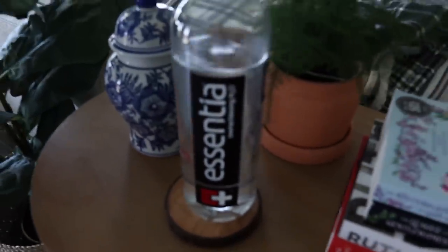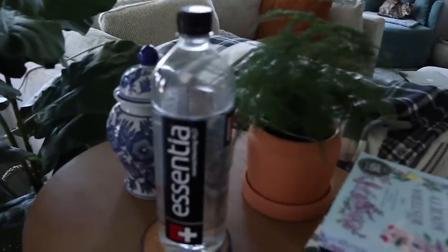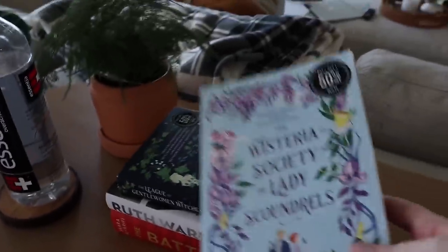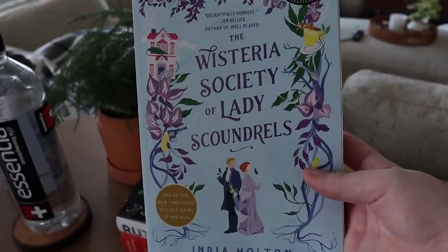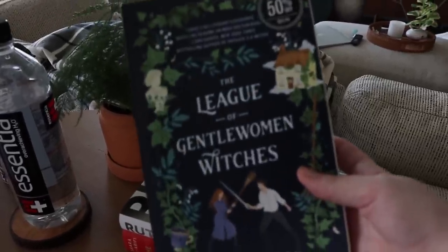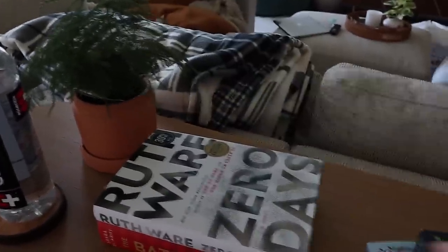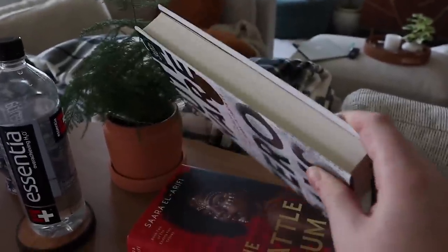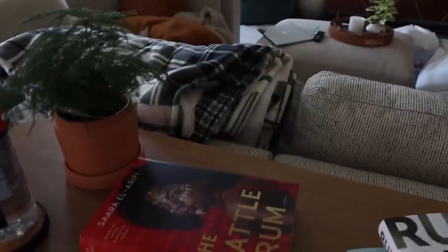Let's go. Okay, so this is my brand new water bottle. Just kidding. Imagine if that was literally the tour. Oh God. Okay, so these are the books I got. The Wisteria Society of Lady Scoundrels. Then, because it was buy one, get one 50% off, I also got this one. Then, I want to read this for Summerween. It's a nice short little thriller. So I got that. Do I know what it's about? Don't ask me questions you know the answer to.